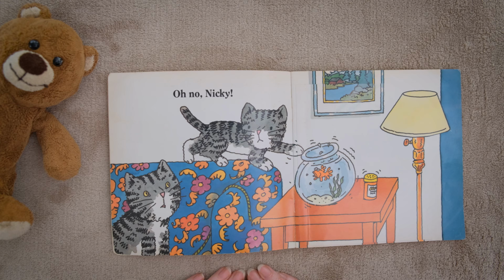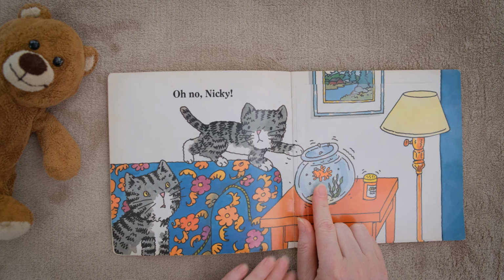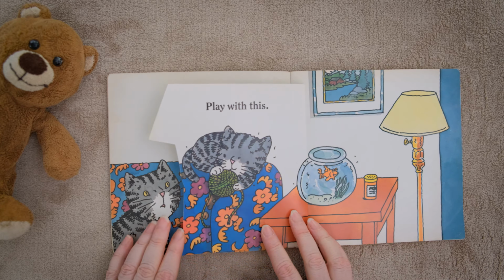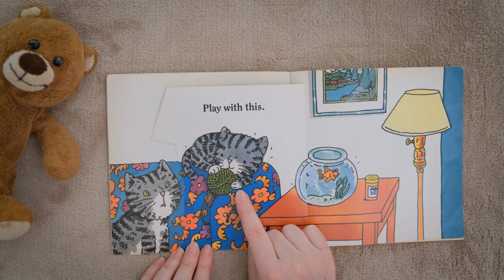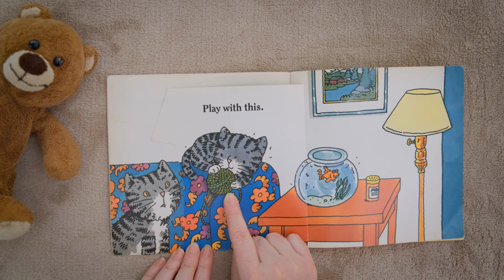Oh no, Nicky! Watch out, Nicky, don't knock over the fish. What should we do, Nicky? That's right. Play with this, a ball of yarn. That's a good toy for Nicky, the kitten.